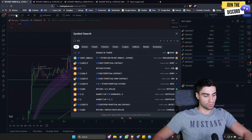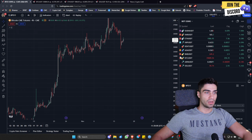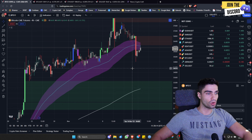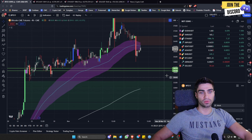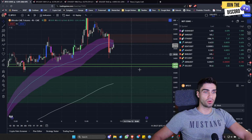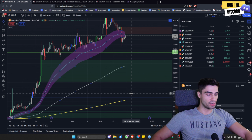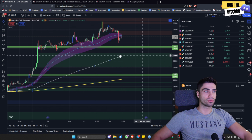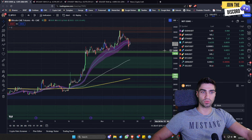Also, we do have CME gaps in sight. Let me show you the CME gaps real quick. BTC1, Bitcoin futures chart. And as you can see, we do have one just right here, between 34,120 and 34,315. So this is definitely the next point of interest that is in plain sight. And if you go a bit lower, you see here, we do also have a small CME gap. So this is definitely the range that I think we are going to move now in the next days, weeks, months. Just the near future.